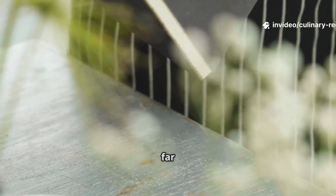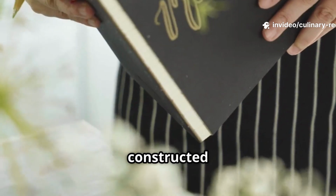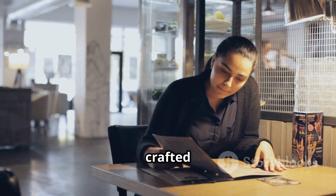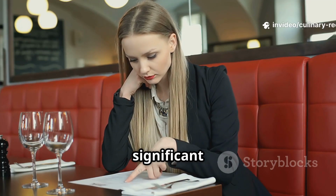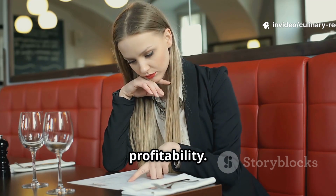A restaurant menu is far more than just a simple list of available dishes. It's a carefully constructed tool. It's a silent salesperson, meticulously crafted to subtly guide your choices and influence your dining experience from the moment you pick it up. Restaurants invest significant time and resources into designing menus that maximize their profitability.